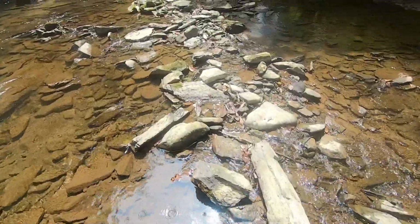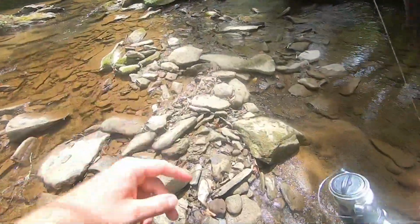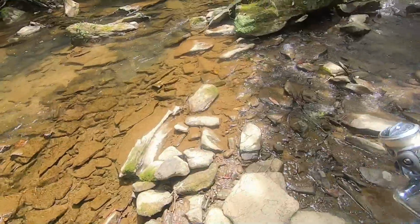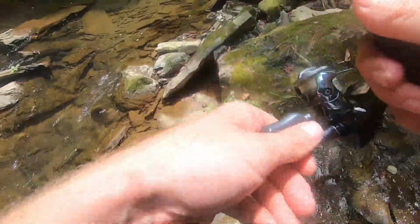All right, folks. We're up here at this little hole. It's pretty deep, but there's not a lot of rocks in it. I don't know if it's gonna hold any fish or not. It does look semi-deep, and there is a deep hole that kind of runs around the side. So we're just gonna give it a dangle and see.